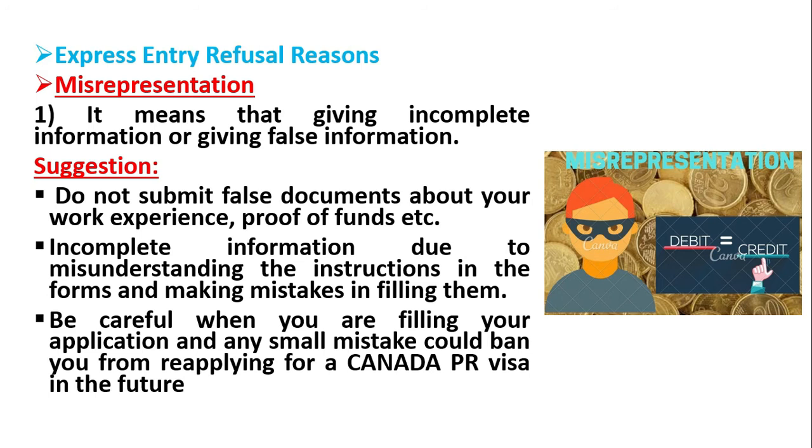Okay, and incomplete information can result from misunderstanding the instructions in the form and making mistakes in filling them. So be careful when you are filling your application, and any small mistakes could ban you from reapplying for a Canada PR visa in the future.